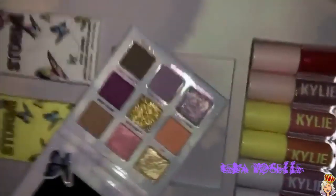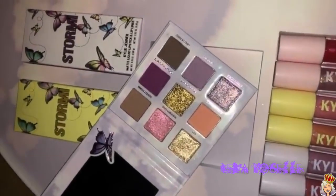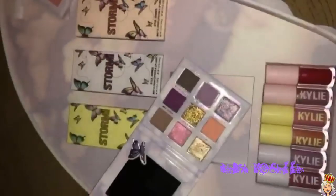They're so beautiful. And the palette is by far one of my favorites. The blush is so beautiful, and then we have 3 mini lip kits.